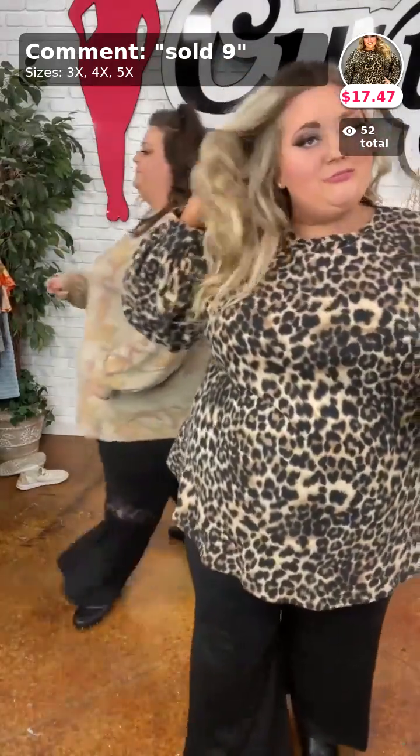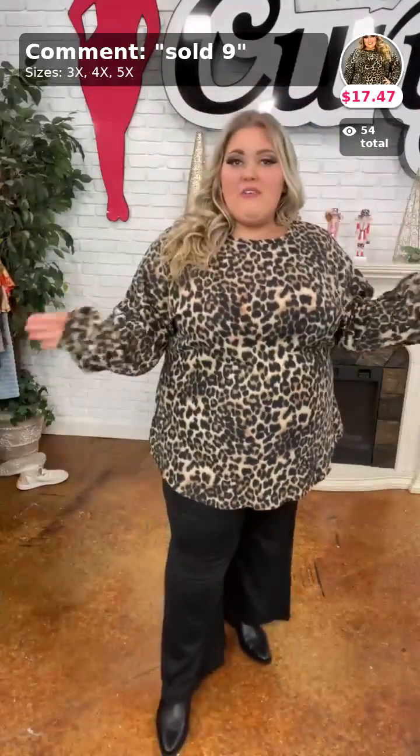Sold number 9, y'all. Absolutely one of my favorites right here. I love a good sweater for the holiday season. But what a better sweater than to have a leopard print sweater. I love it! Oh my gosh! Okay, so here is the balloon sleeve or bubble sleeve. You can call it either or. $17.47 for this lovely piece.